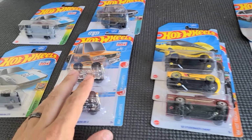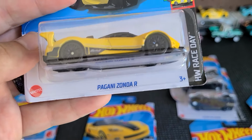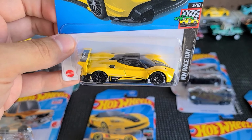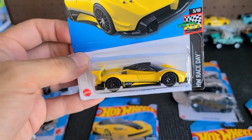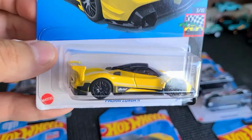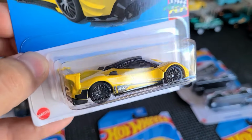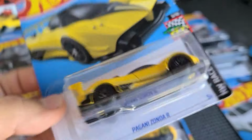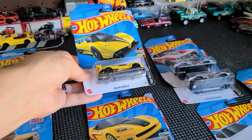RX-3s in my collection. My favorite, the Pagani Zonda R in yellow. This has been in white, in red, in black. And in my personal opinion, yellow looks fire. But I like black the best. But this is cool. I'm not a big fan of yellow cars, guys. And you know why? Probably because when I try to paint cars yellow, it never goes right. I'm not sure what it is about yellow. I just never had good luck with it.